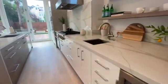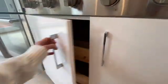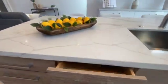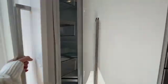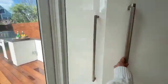Modern style kitchen, 6 burners. Look at the details. This is really nice. Okay, and we have different color for the island. And this is the fridge. Let's see, freezer side. This is brand new.